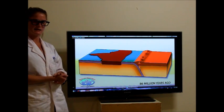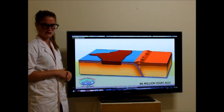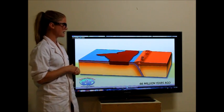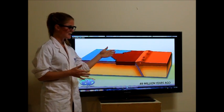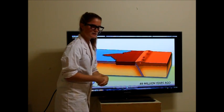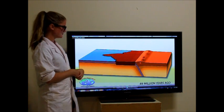Now, let me start by showing you a model that I made when I worked at the Tectonics Observatory. As you can see, India is migrating more and more northward. Let's stop it here. You've seen that the oceanic lithosphere has continued to subduct into the mantle, and India and Asia have had their initial collision.